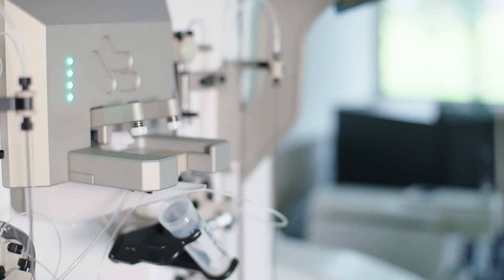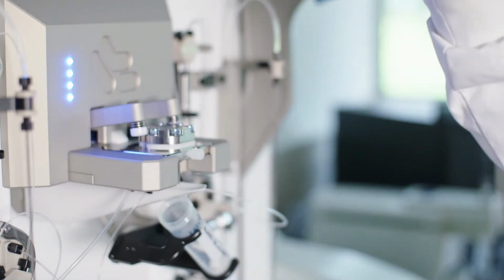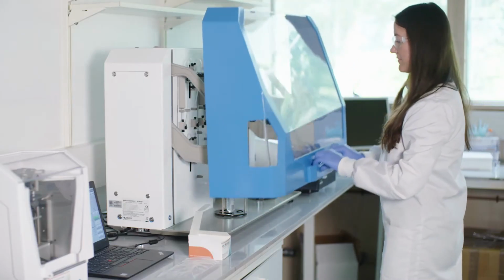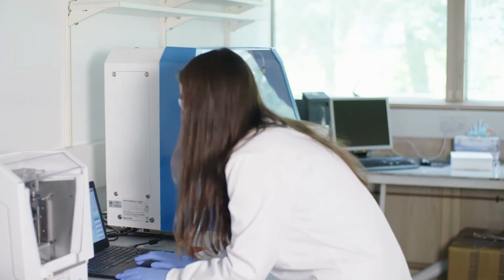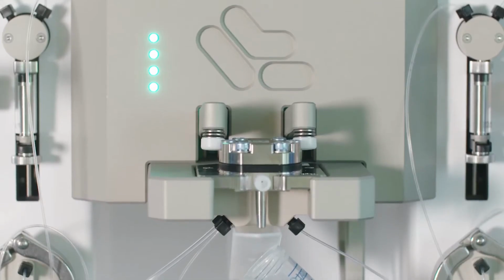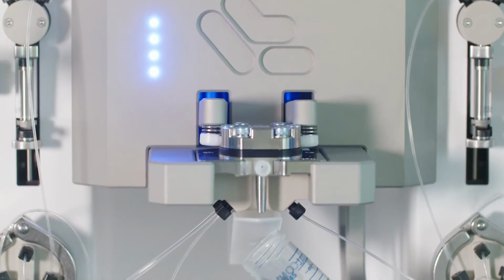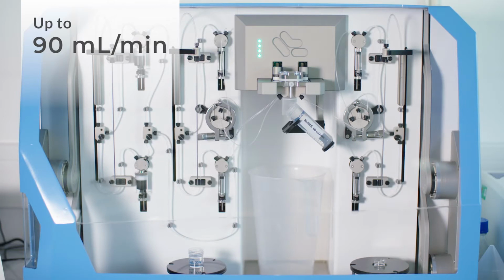Blaze is enabled with our NxGen technology. We've made NxGen available across the NanoAssemblr platform to allow you to scale your formulations across any stage of drug development. An intuitive software interface allows you to easily dial in parameters like total flow rate and flow rate ratio. The Blaze offers the choice of 2 NxGen mixers and operates up to 90 mL per minute pre-dilution.